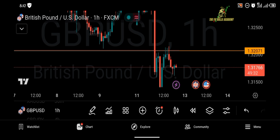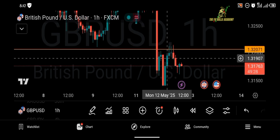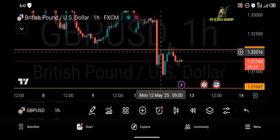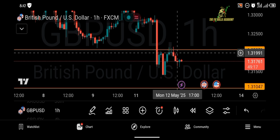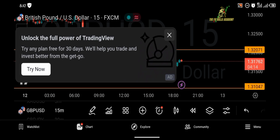So now, as you can see on this support that got broken, price broke the support and came back to retest. Upon that retest, you can see something like a double top. Let me take you guys to the 15-minute time frame so that you can see very well.